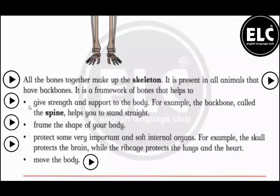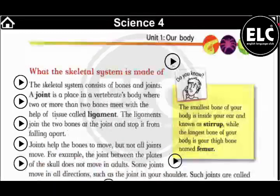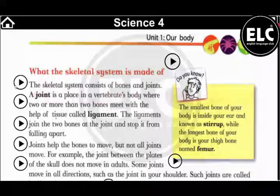It is present in all animals that have backbones. It gives strength and support to the body. For example, the backbone, called the spine, helps you to stand straight. It frames the shape of your body. It protects some very important and soft internal organs. For example, the skull protects the brain, while the ribcage protects the lungs and the heart. It moves the body.